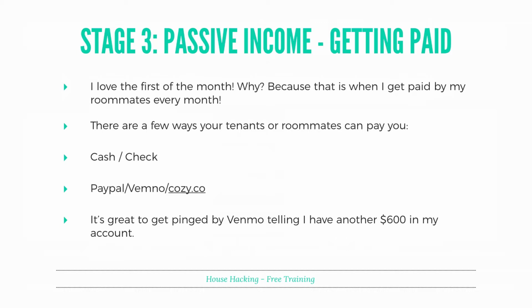Alright, now you know how to become a homeowner and find roommates, but how do you get paid? Let me start by saying that I love the first of the month. Why? Because that is when I get paid by my roommates every month. There are a few ways your tenants or roommates can pay you, and that is through cash, check, through Venmo or PayPal, or through an application called cozy.co. It's great to get pinged by Venmo telling me a tenant just paid me and I have another $600 in my bank account. Hello, passive income.